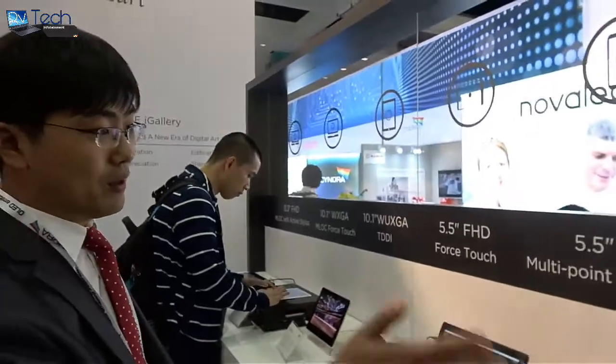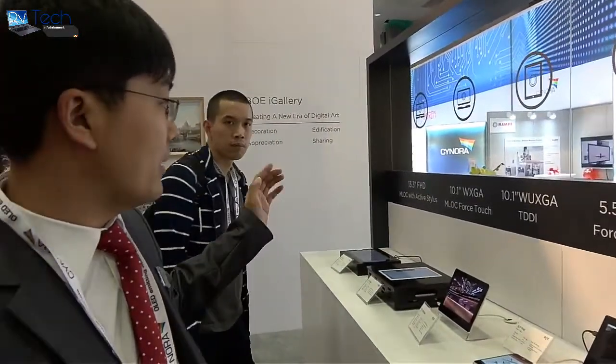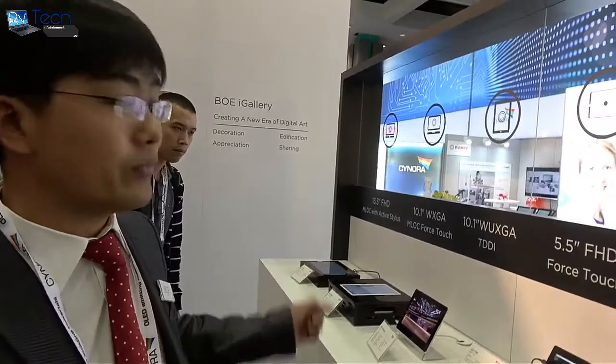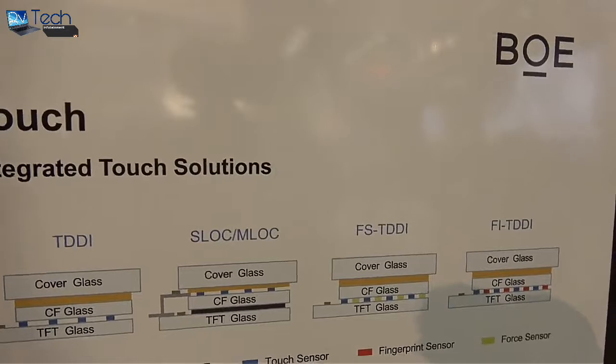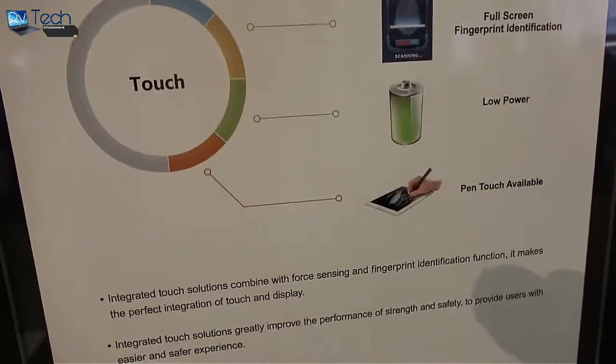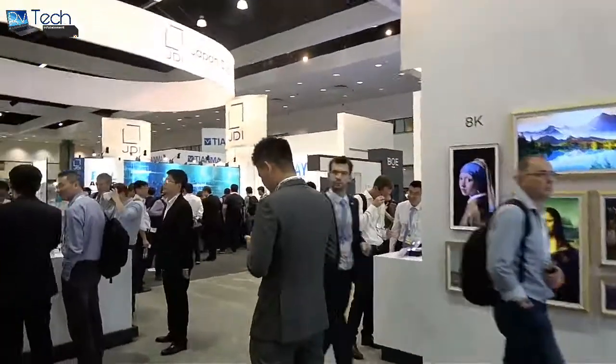So you have very good touch technology. Yeah, BOE, the thin cell, the MLOC and the FLOC. Nice. Okay, thank you. There is all the touch technology from BOE. Cool. Okay, thanks a lot. Let's go over there.